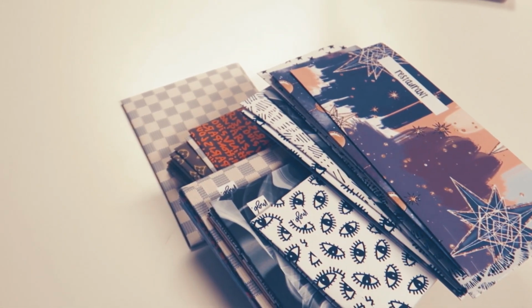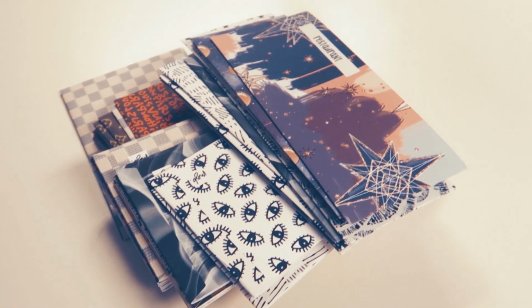There are three different sizes here. I got them separated, so next step is lamination.